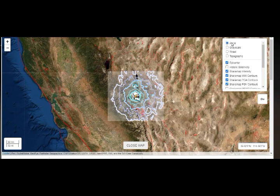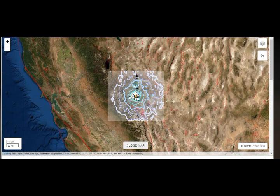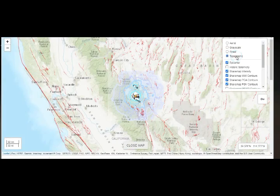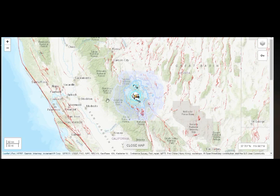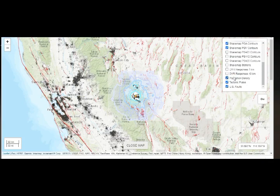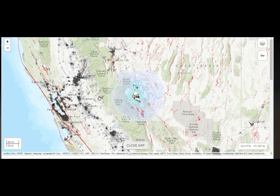Okay, as you can see, that's Mono Lake right there. So it has shaken up this whole area. And going back to our topographic, basically the Sierra National Forest. As we said, 42 people reported it, and there's not that many people living there. Again, population density, maybe some people around Stockton, Modesto, California.